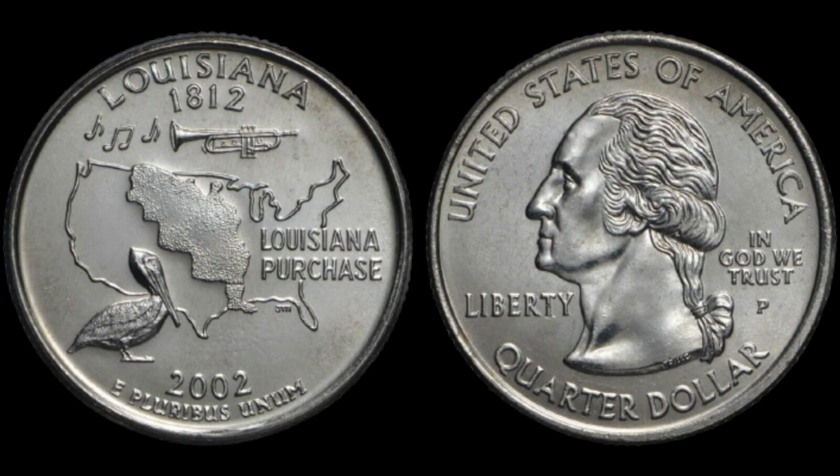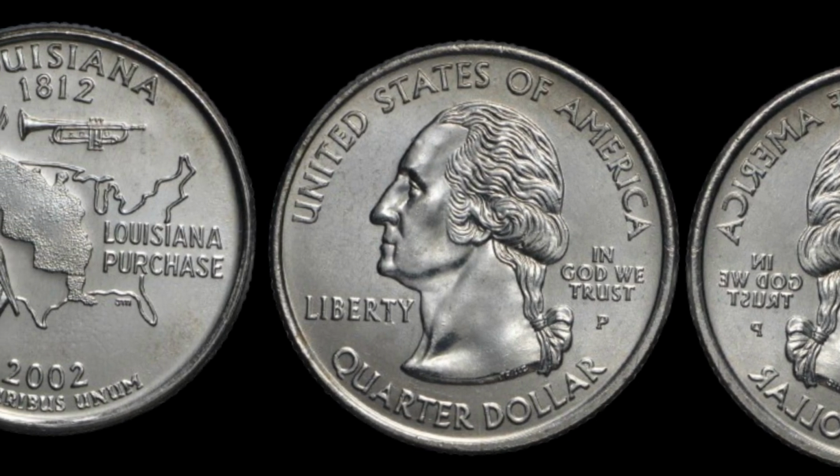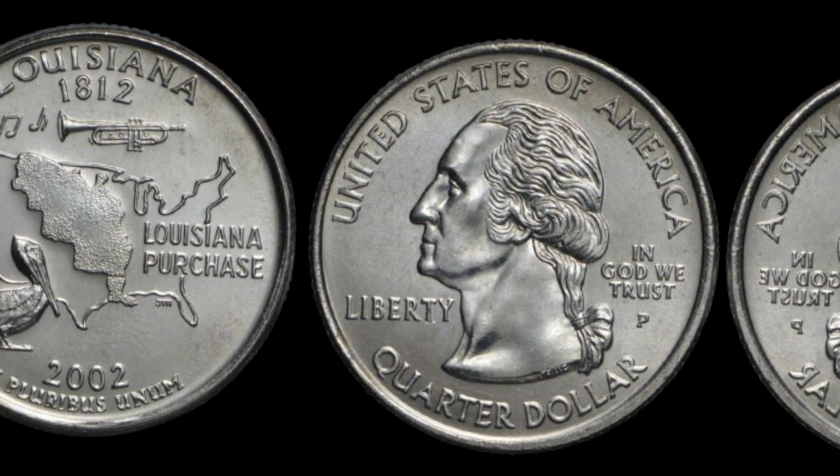We're diving deep into the world of rare coins, and we have an exciting one to talk about: the 2002 P 1812 Mint Mark Quarter Dollar.